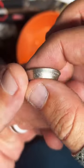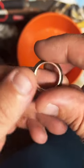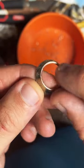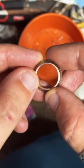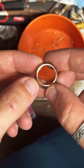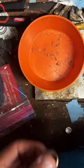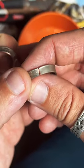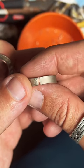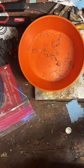So here is our coin so far. The next thing I like to do is sand this cut edge nice and smooth, because we're going to stretch it, and that applies pressure to that edge, and if there's any scratches or nicks on there, they'll split the ring. See if I got an example of that I can show you. There we go. So this is what happens if I don't sand the cut edge. So we're going to make sure we get that nice and smooth.